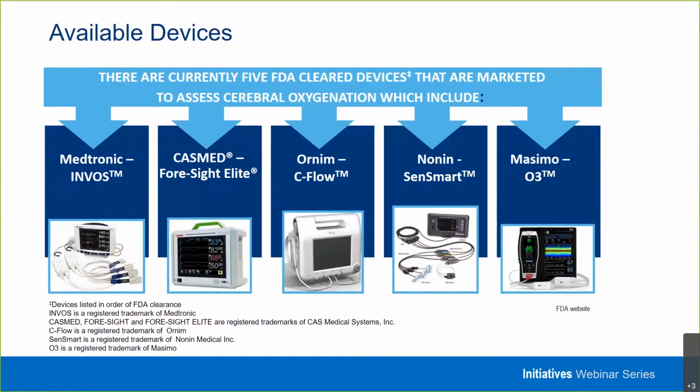Importantly, because they obtain information differently from each other, it's important not to use the information from one to make assumptions about another. The algorithms within these devices are all different, and so you can't compare the information from one sensor to another, nor can you interchange the data from studies that were done with one device and apply that to another device as well.